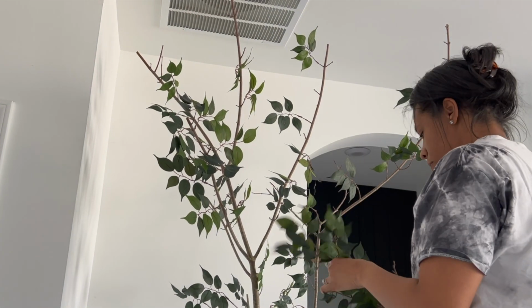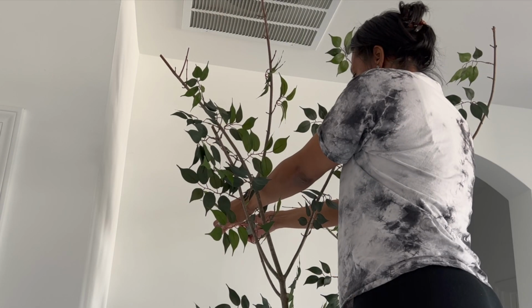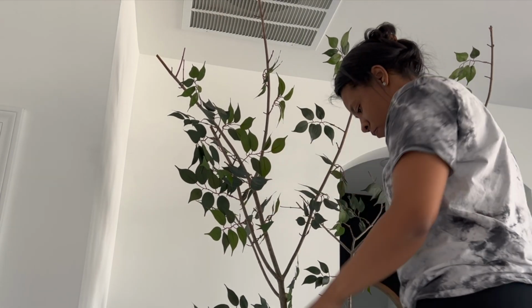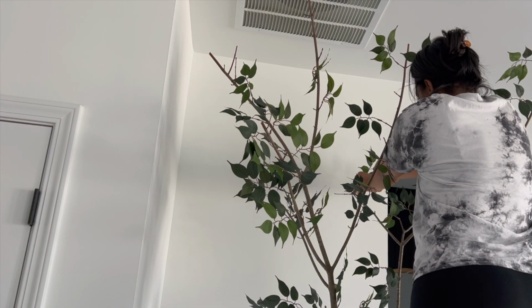And then I was also attaching some of them without hot glue. It just depends on how thick that actual stem was on the branch. That dictated whether I needed glue or not. So again, this is going to be a personal preference.